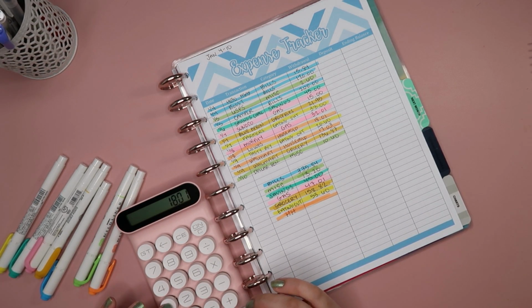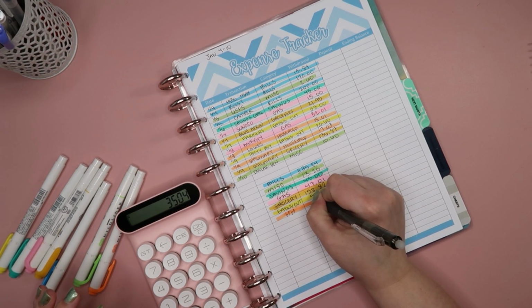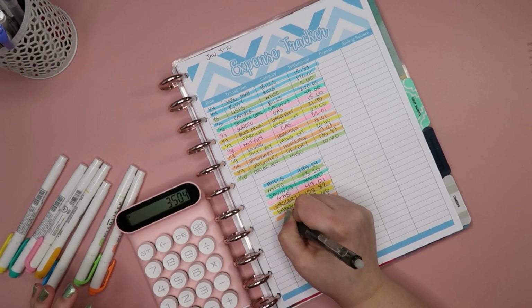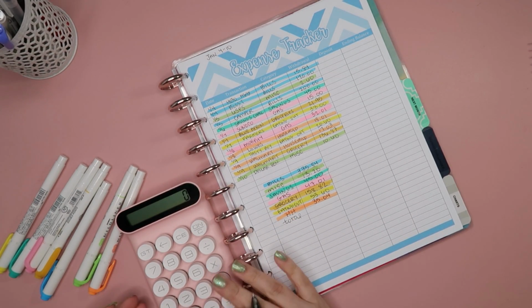$18.01 plus $17.03 is $35.04. So let's just really quickly total up everything we spent this week.